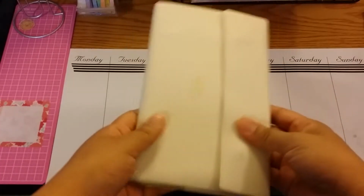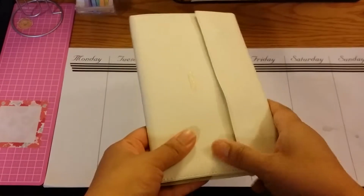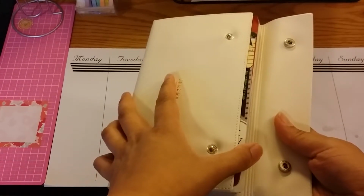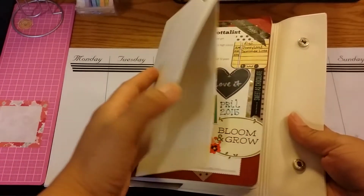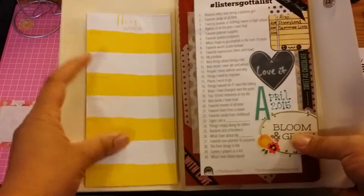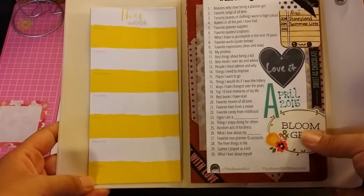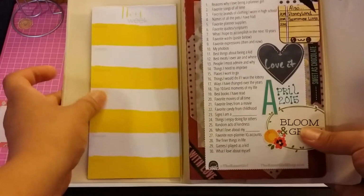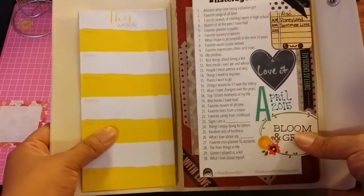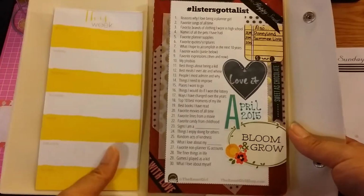I keep my journal in this, I think it's a passport kind of holder from Daiso for $1.50 that I got last summer. And in going through the things that I already have, I'm finding a lot of things that I want to use again. But anyways, here I just keep a Monday through Sunday layout paper pad from the Dollar Spot. I think I got this like last summer, I believe. I'm not sure. Might have been even older than that.